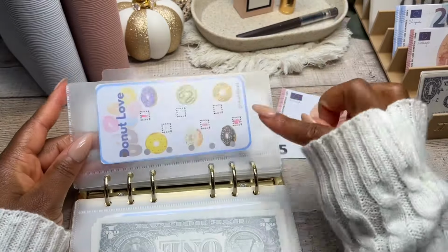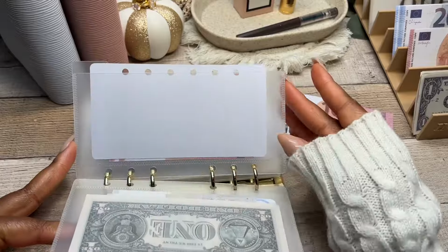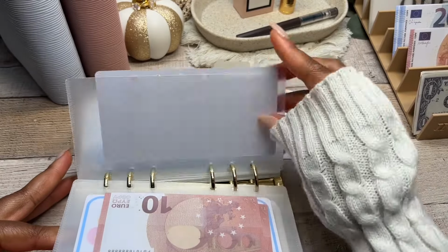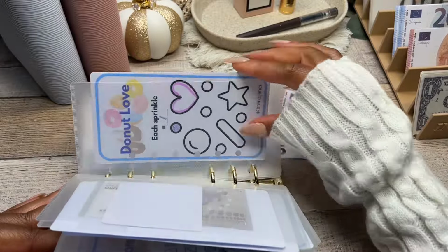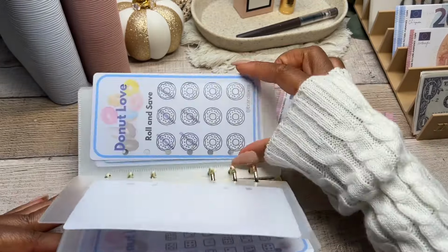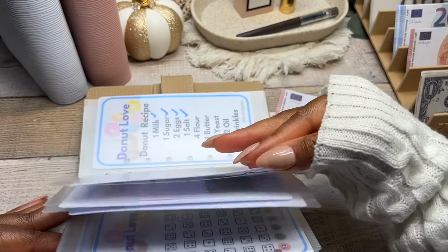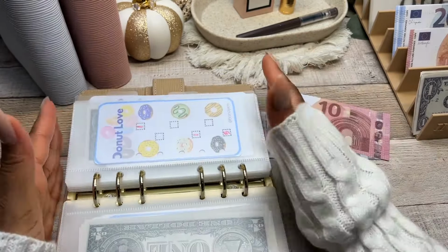So really, we have 3 more donuts here. We finished this section. We finished this section. Oh my gosh, we finished this as well. So we just have 1, 2, 3, 4, and 5. We just have a few more saving challenges to the back here that we need to get done, and then we will be done with the donut box. So we weren't able to finish this month, but we will be moving on to other saving challenges next month, so we will come back to donut box at a later time.